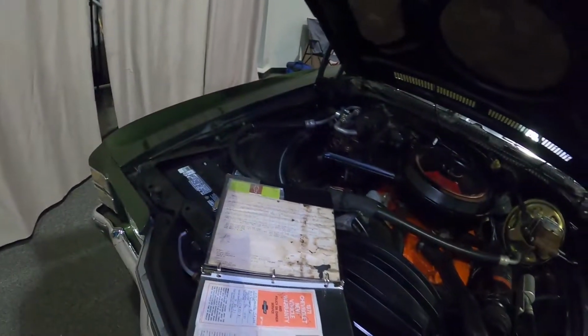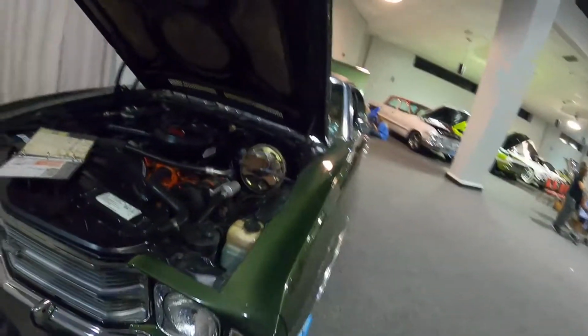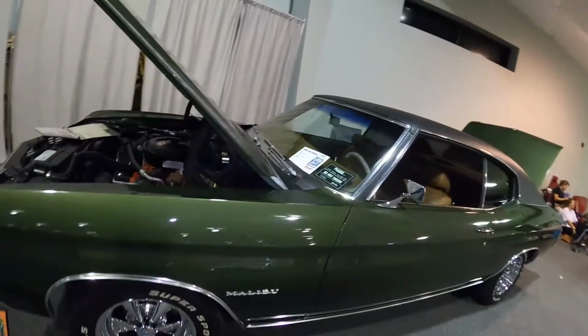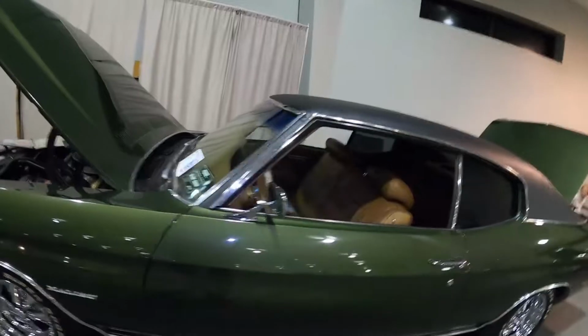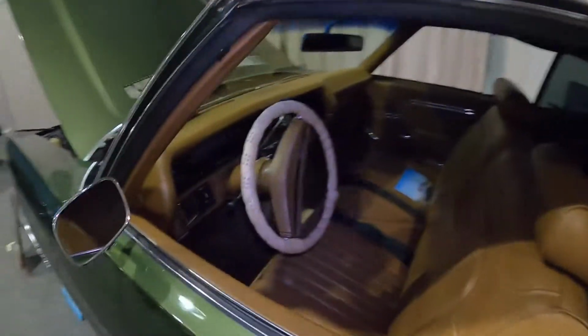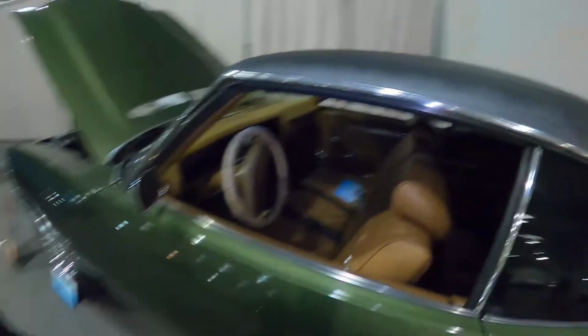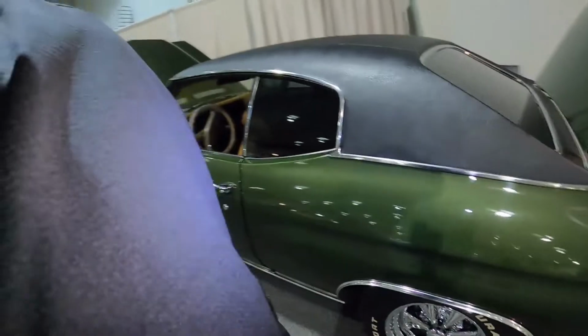Got the build sheet. They found it under the seat, I'm sure. 1971 bench seat. Clean car. Cragar five spokes. Looks pretty good. Let's see what else we can find over here.